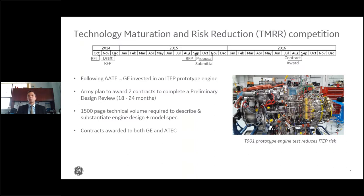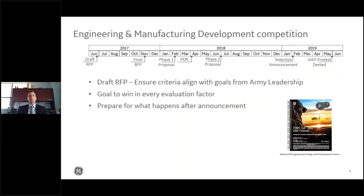We got awarded the contract for TMRR, which the main scope of the tech maturation risk reduction program was really to take the final milestone A requirements, technical requirements, and program requirements, and go through a preliminary design review with the government, and then develop a proposal for the EMD program, and then wait for the down select, and then move on into the full scale development. So the scope was to do the preliminary design review with the government and submit an EMD contract. So we worked through that. It was a 2-year program.